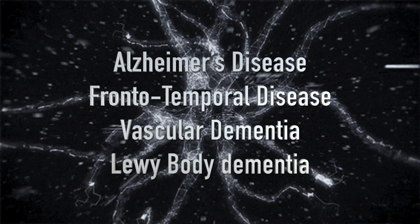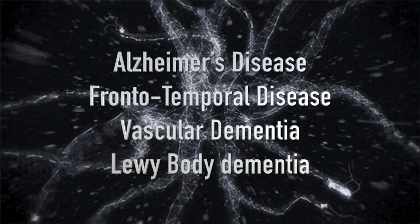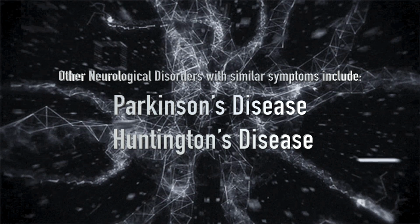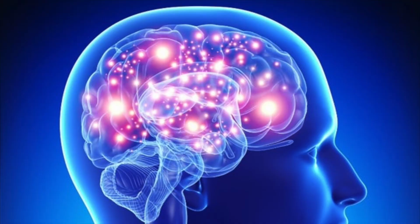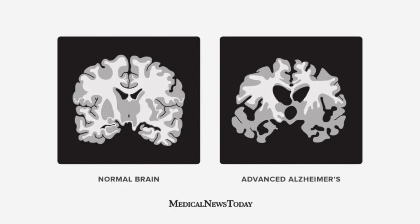These include Alzheimer's disease, frontotemporal disease, vascular dementia, and Lewy body dementia. Other neurological disorders with similar symptoms include Parkinson's disease and Huntington's disease. So first, Alzheimer's disease is caused by deposits of the protein fragment beta amyloid and twisted strands of neurofibrillary tangles, creating nerve cell damage and death to brain tissue.